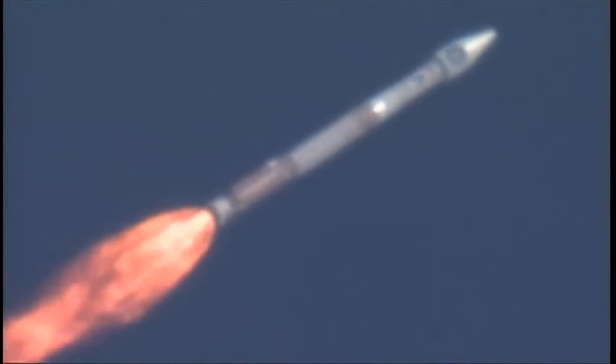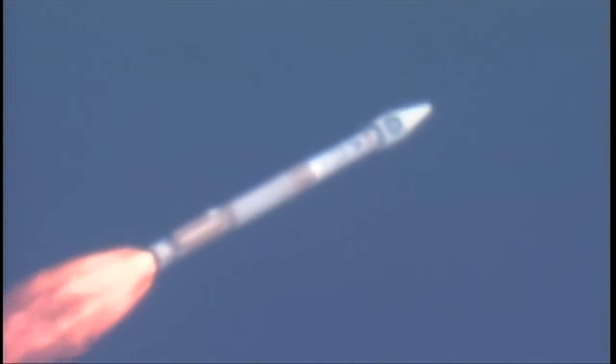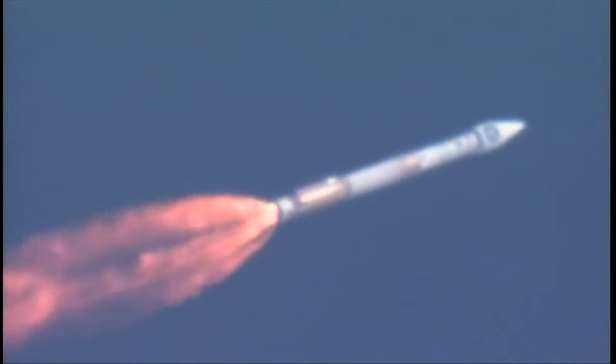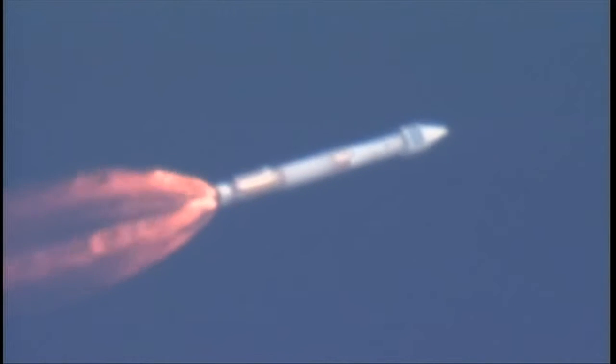And the vehicle continues right down the center of the range track. We are 12 miles in altitude, 11 miles downrange, traveling at 2,300 miles per hour. Start Atlas propulsion and hydraulic securing. And vehicle has transitioned to 95% thrust as expected. CEC system PU is securing, continuing to control as expected.